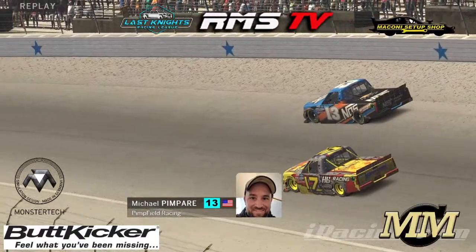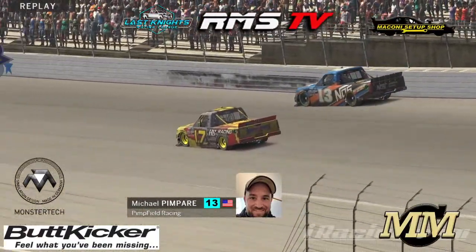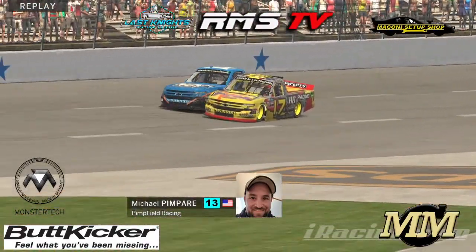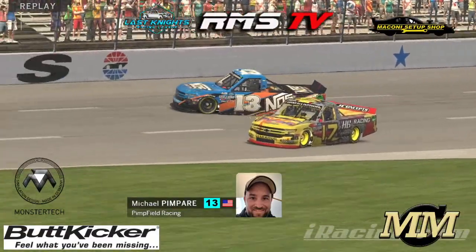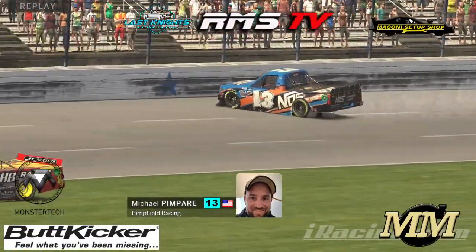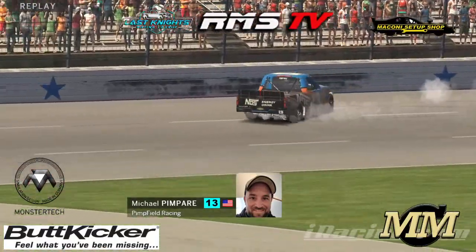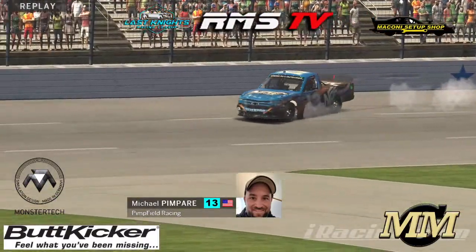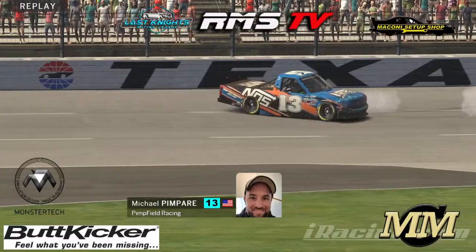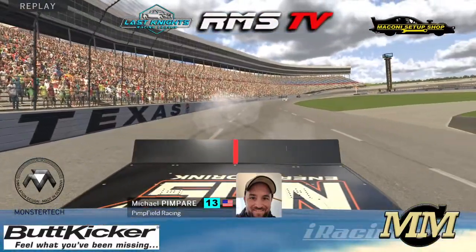I think he might have lost the handle on that truck, and he's going to tag that outside wall. I don't know, did he make contact? I think he might have managed to stay off the wall, but he turned down into the 17. And now that's definitely going to send him up to the wall. And there's the 07 and the 75 managed to get by. He's trying to lock it down. I don't think anybody else is around him from the looks of it.